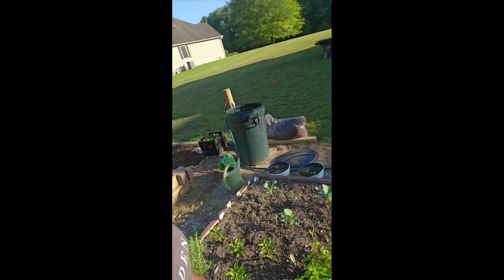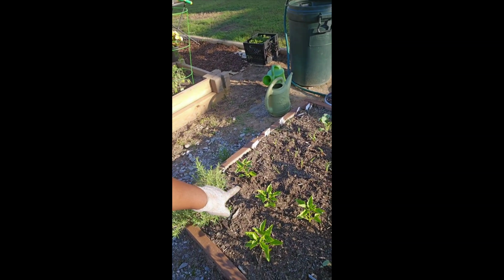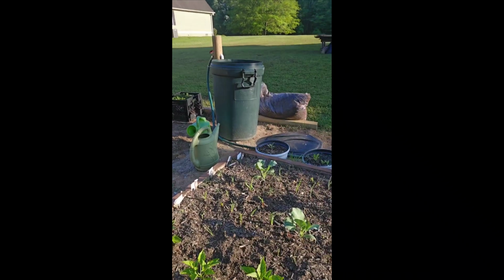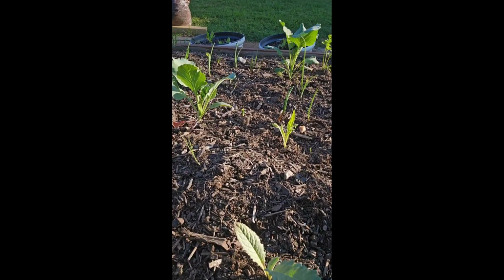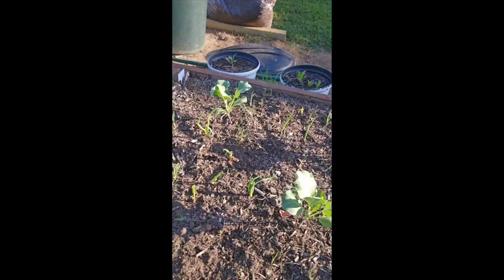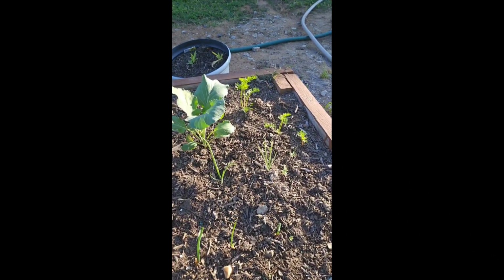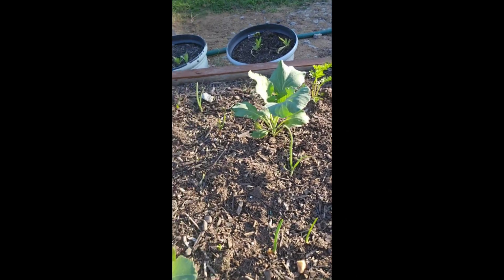Okay. So we're going to move on over here. This is a smaller bed right here. That is lemon balm. And I have some peppers. And this little plant right there, you guys, that is artichoke. I've never grown artichoke. I don't know. We'll see. This is rosemary, of course. She comes back every year. And look at that. All of my little onions are popping through. Right over there on the edge, it looks like some carrots. These are some collards.